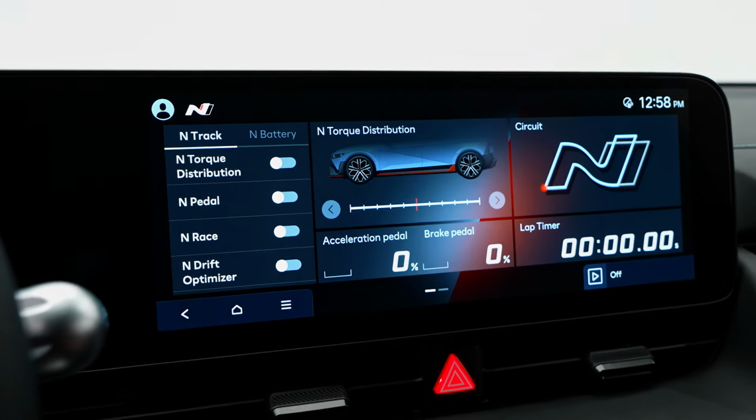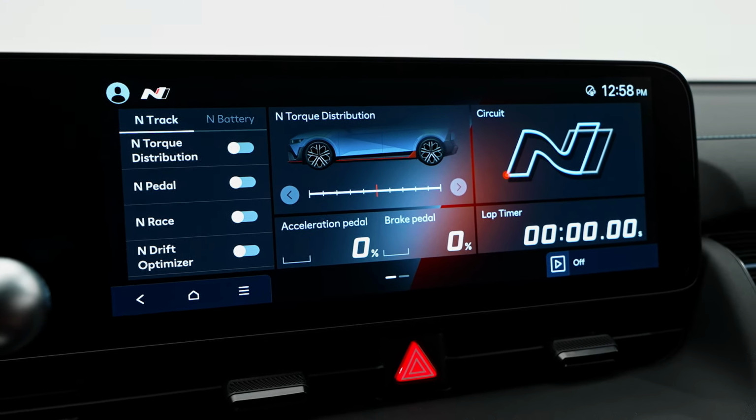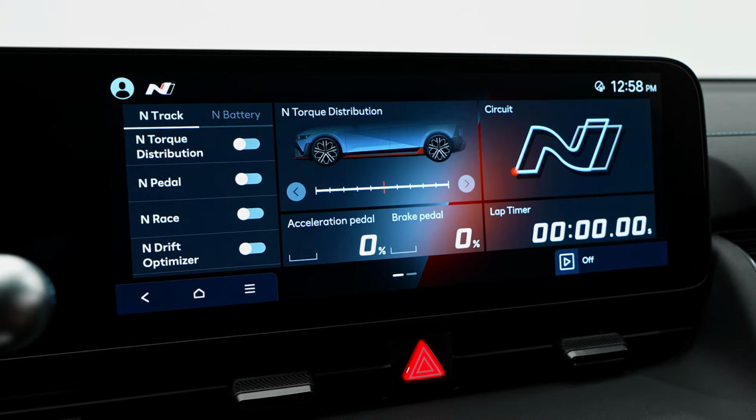I love that I can track my lap times, but I especially love pegging that G-force meter. I bet you do, Brian.